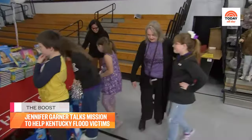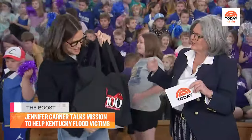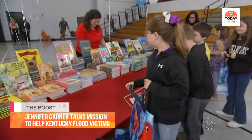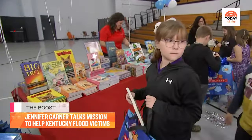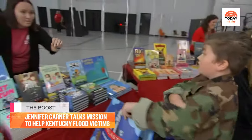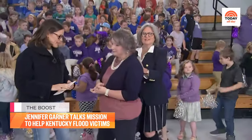Not only that, bags are going to every teacher filled with books for their classrooms and for them. And while the students start picking out some good reads to take home, we want to bring in our librarian. You met her earlier, Antoinette. Antoinette Vermillion, come on in. Stand right in here. You're not going to cry, are you? No, hopefully not.